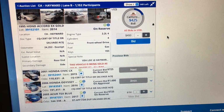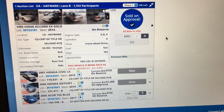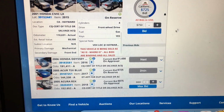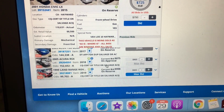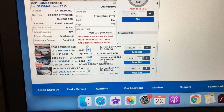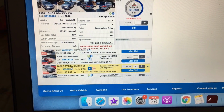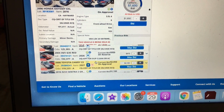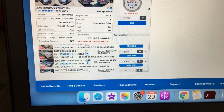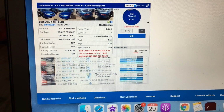So now we have a 95 Honda Accord. Sold. Alright, so this other car we're gonna be looking at, let's see. Where is it? It's right here. 2008 Toyota Camry. About 10 minutes.